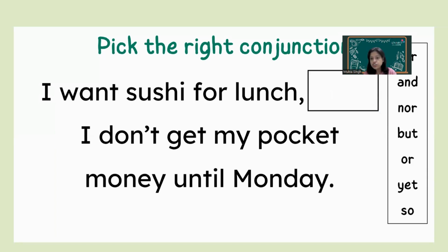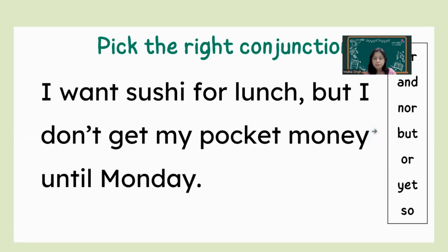I want sushi for lunch, comma, dash, I don't get my pocket money until Monday. Now think. The answer is but. I want sushi for lunch, but I don't get my pocket money until Monday. So until and unless I get my pocket money, I cannot have it. So it shows the contrast.